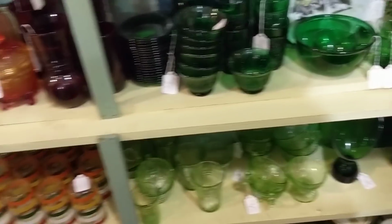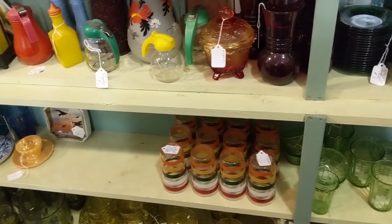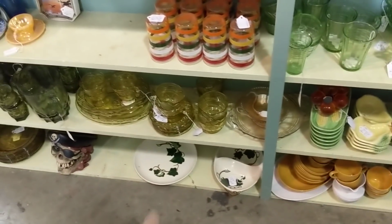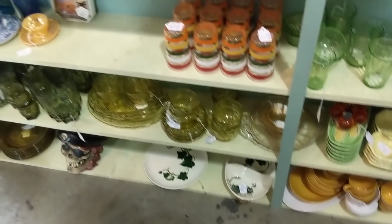Some sandwich glass. Depression glass. Those banded colored glasses there. Are they Anchor Hocking? I don't remember. We don't know. Metlox. Green. No, Poppy Trail by Metlox.